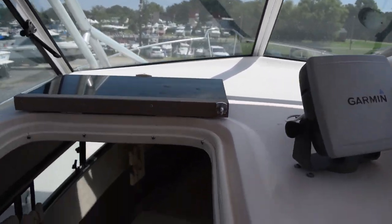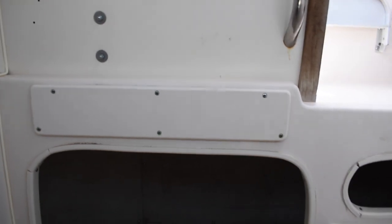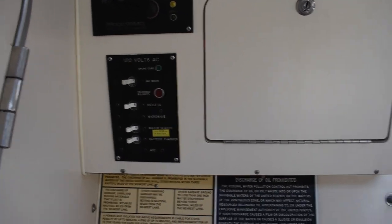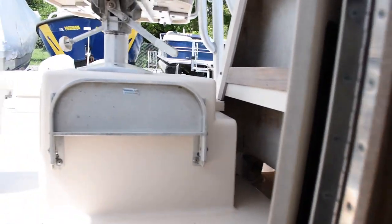Be stepping down into the cabin. The cabin's very clean, no mold or mildew, anything like that. Upholstery does have some tears, both the inside and the outside. Stand up head. Got your shore power accessories right there. Freshwater sink. Additional rod storage in here.